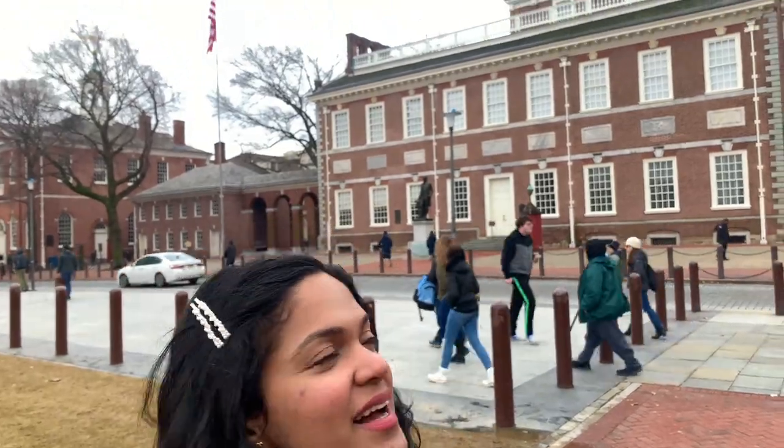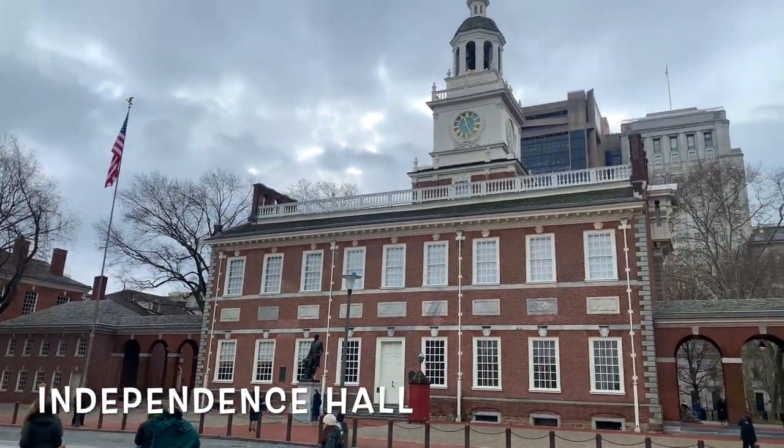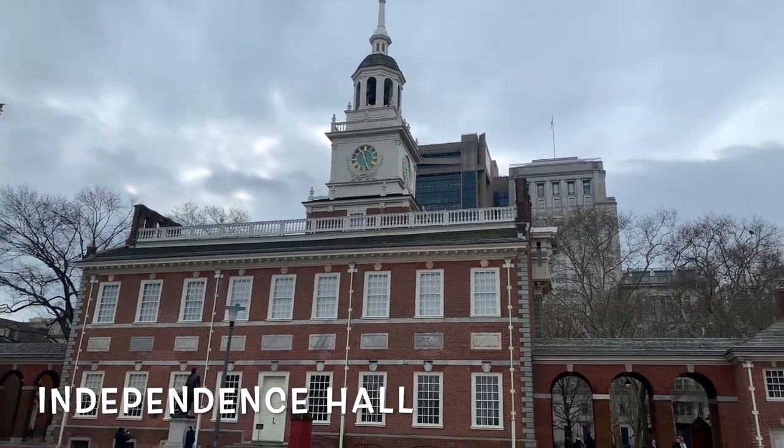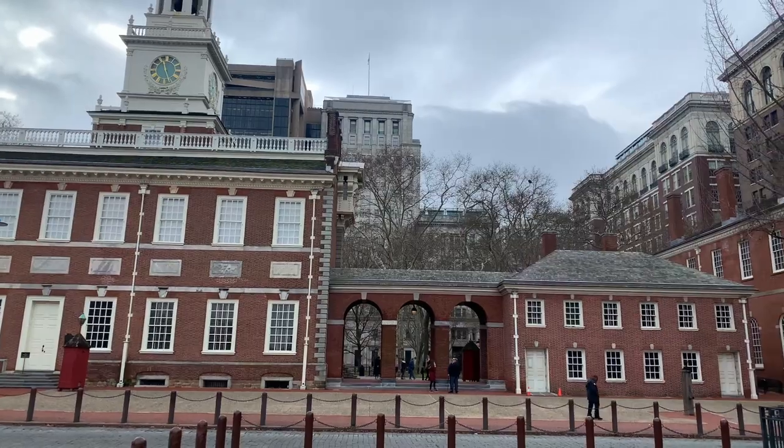Behind me, you can see Independence Hall, where the Declaration of Independence and the US Constitution were signed and debated. So this is a really important historical landmark for the United States of America.